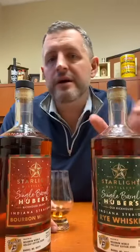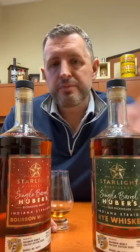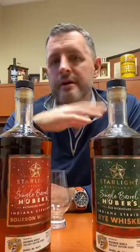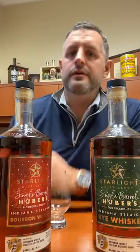Okay, and that's $50. So $50 for a 4.5 year craft distilled, local Indiana, cask strength spice bomb is going to be one of the best secret hidden values we've had this year. And this is out in stores now, so you can run and go grab this before it gets picked up, because there are a lot of Huber barrel picks out there, and that's true, but I think this one is a standout.